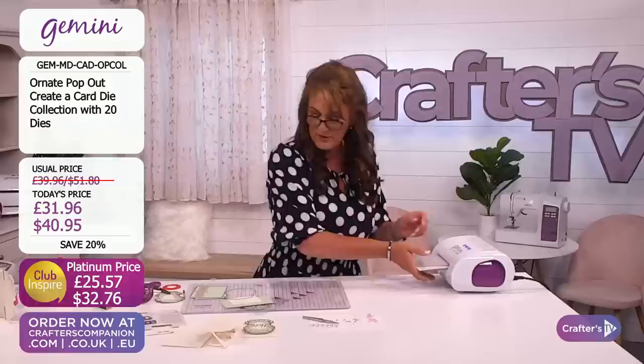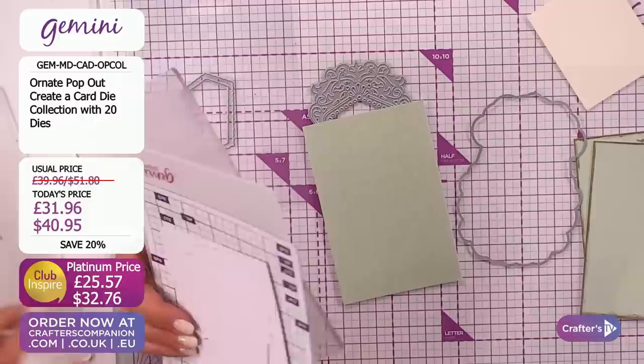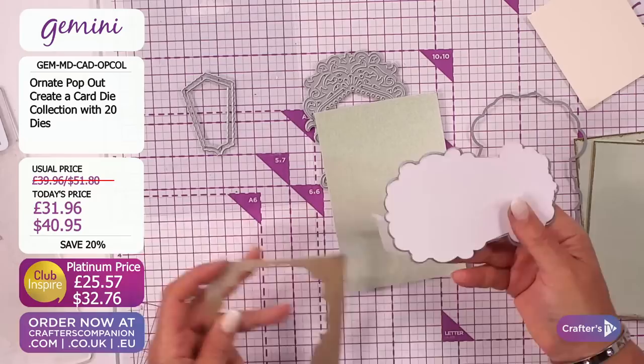So then the next one I'm going to do, because I can get it ready, is my detail one, and I'm going to cut it out of our mint Centura pearl. Now, I always used to worry how it would cut, because you've got a detailed die and a coated cardstock, but I promise you it'll cut perfectly. So that's my first layer.